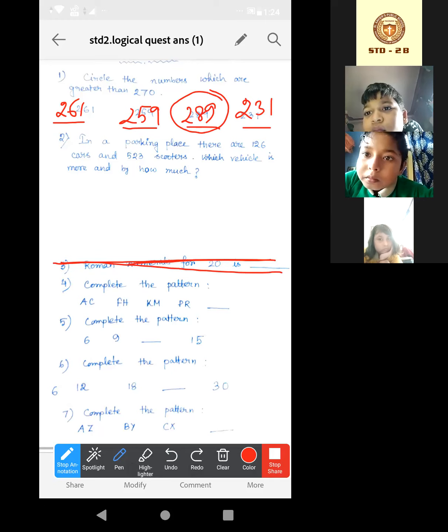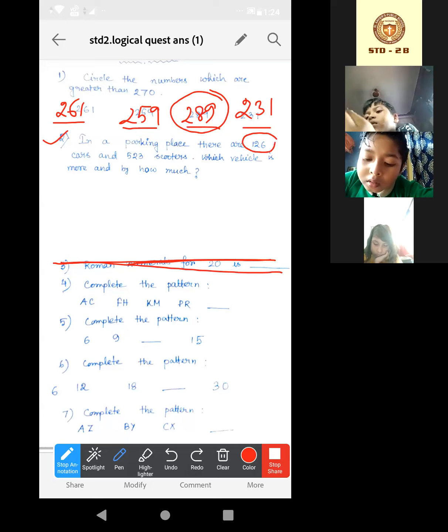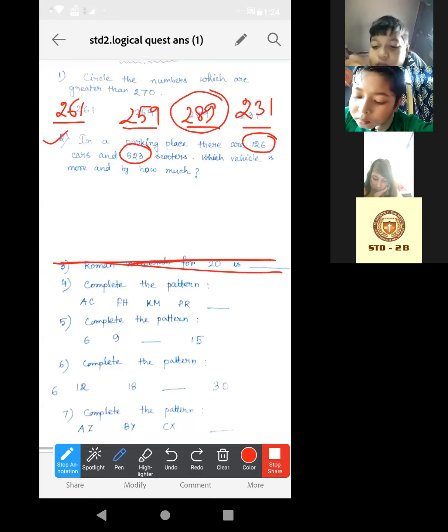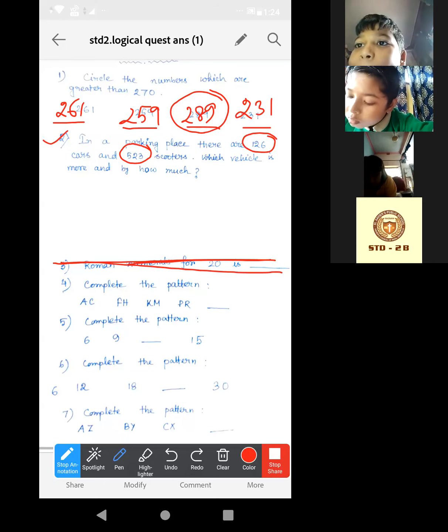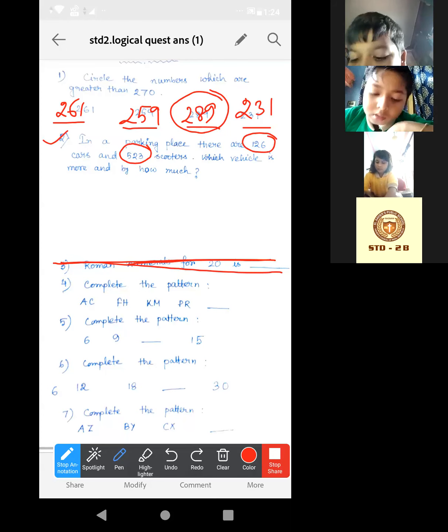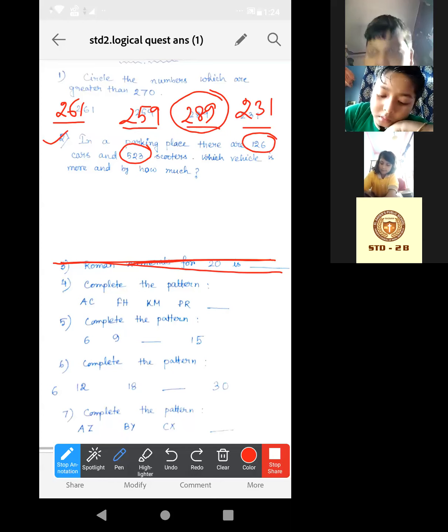Acha, now the next one. Question number 2. In a parking place, there are 126 cars. How many cars are there? 126. And 523 scooters. How many scooters are there? 523. Now the question is given, which vehicle is more and by how much? Kaun sa zyada hai? Or kitna? Which vehicle is more and by how much?